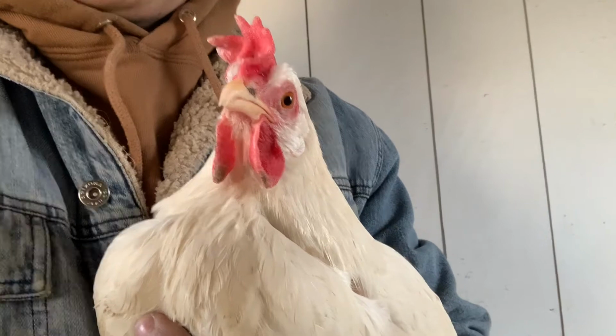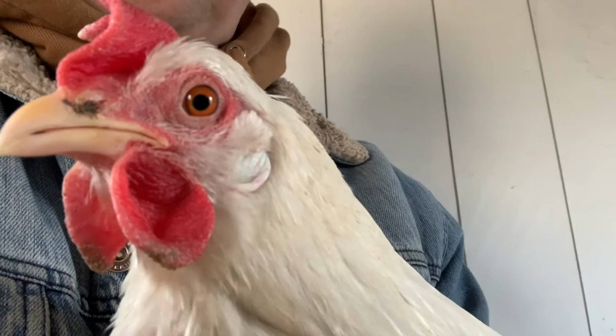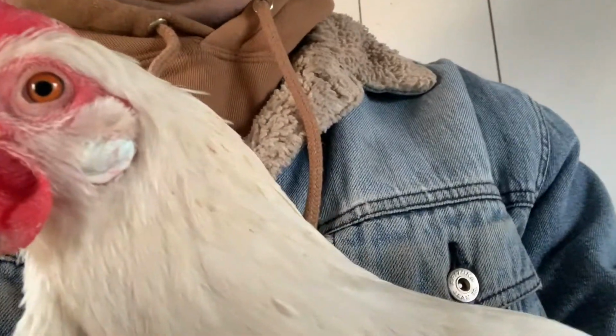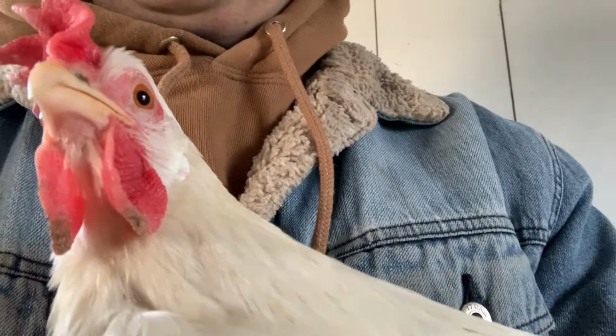So the one drawback of these is that in the north, those wattles and the comb are so big that they are susceptible to frostbite. And it looks like there's a little bit on this one, but not too bad. She's actually being pretty calm right now. But you can tell she lays white eggs if you look. See, her earlobe is white. That's generally how you tell the color of the eggs.